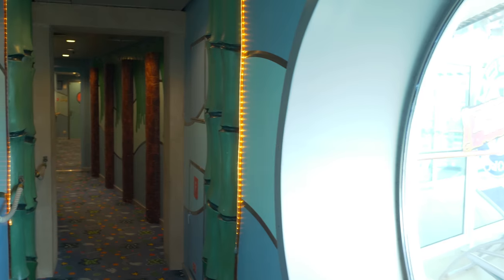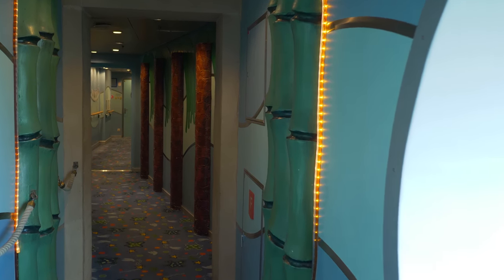All right, we are now at the back of the ship. We're still on deck 12, and we are outside of all of the kids club area stuff. So your Adventure Ocean Kids Club, Fuel, the Living Room, all of that stuff, the nursery, and the arcade are all here on deck 12 at the back. Johnny Rockets is also here, so let's go check that out and find out where that is.